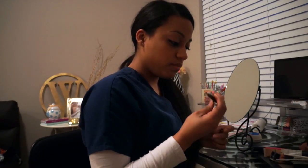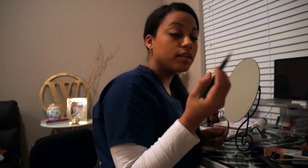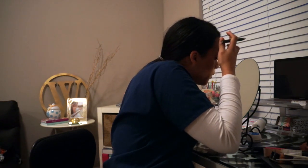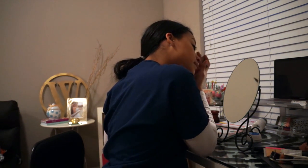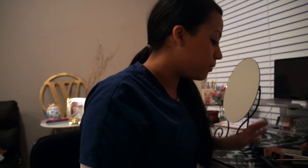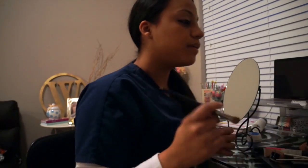I think this is Laura Mercier. I don't know. Just an eyeshadow primer. My whole point was, don't look a hot mess. It doesn't take much. I'm not doing much. Just find the products that you like and that are easy to apply. So you just look alive, because there's nothing worse than looking like a zombie, and you're supposed to be taking care of people.